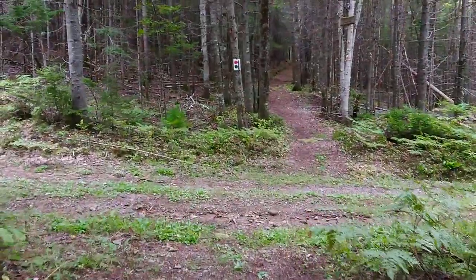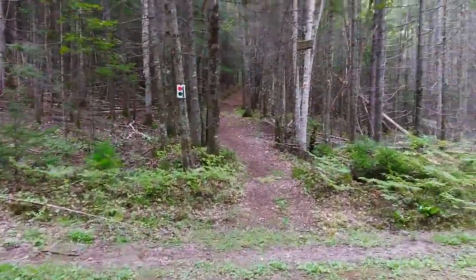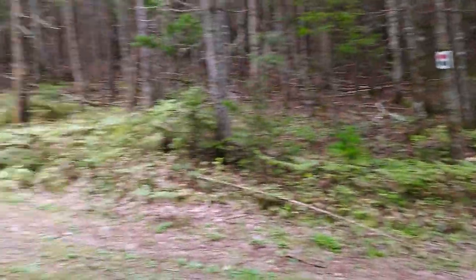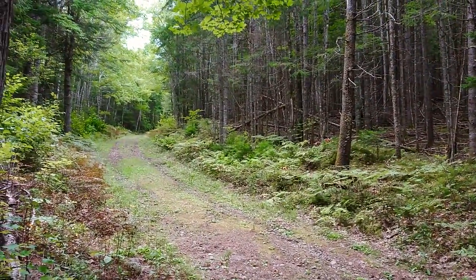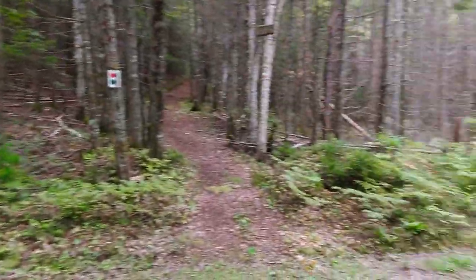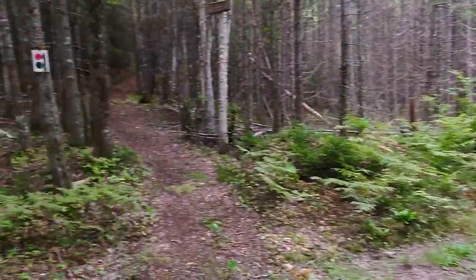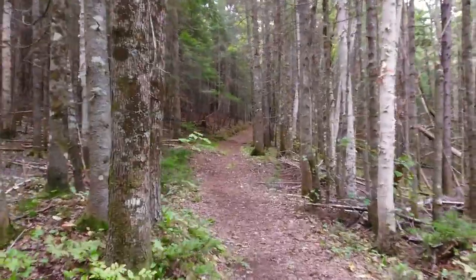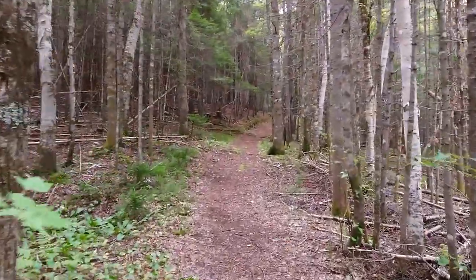So I'm actually on the main trail. There's a sign there, but it does cross over two of these, which I think is called the ski loop, and I have explored them a little bit, but today we're gonna stay on the main trail again because that's where our destination is.